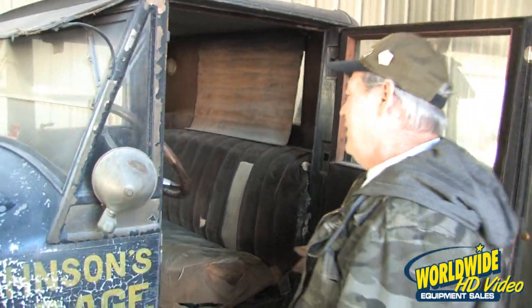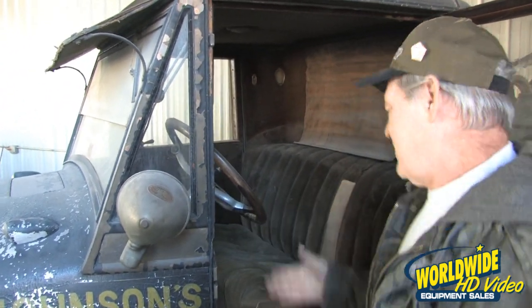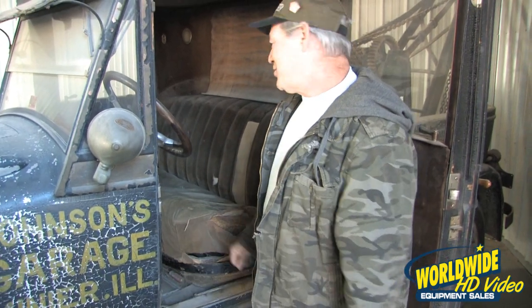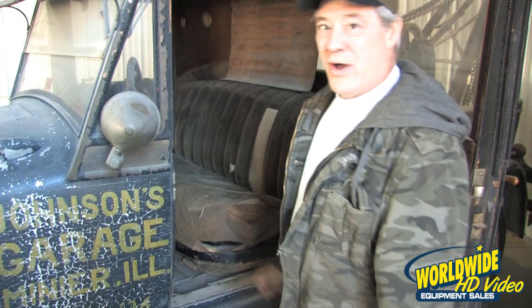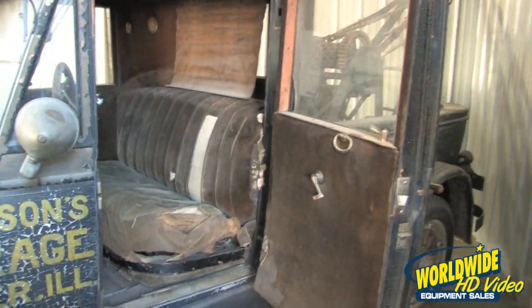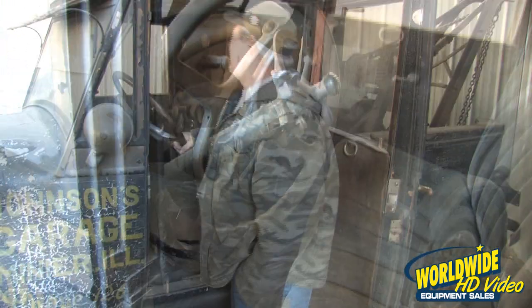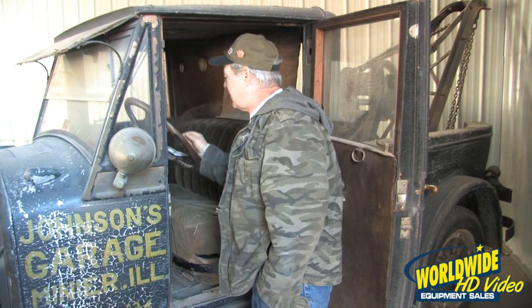Another neat feature it's got is what's called a fat man steering wheel. As you see, it's got suicide doors. So if you were a portly gentleman, what you do is hit this button, the steering wheel collapses, and now that gives you access to get in there. That's pretty cool. All the lights work in it. Everything in the vehicle does work.